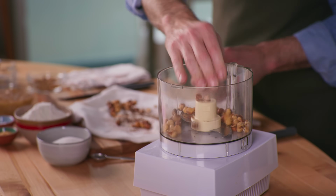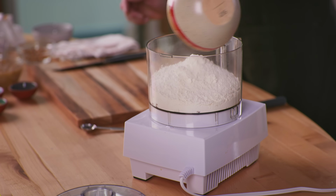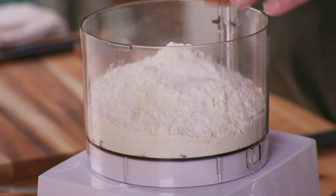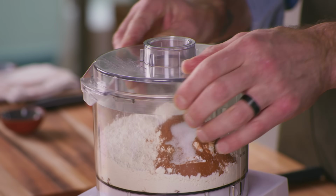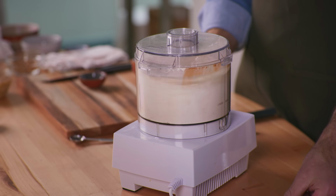I'm going to combine 1/2 cup of hazelnuts, 3/4 cup sugar, 1 3/4 cups cake flour, 2 teaspoons baking powder, 1 teaspoon baking soda, 2 teaspoons cinnamon, and 1/2 teaspoon of salt in the food processor. I'm going to grind this until the nuts are finely ground.